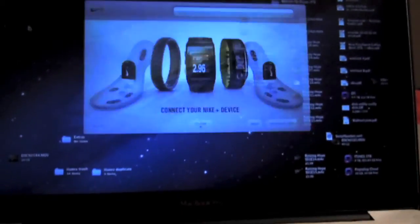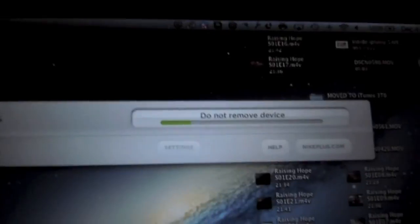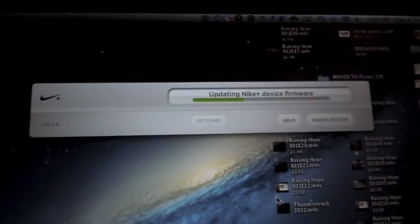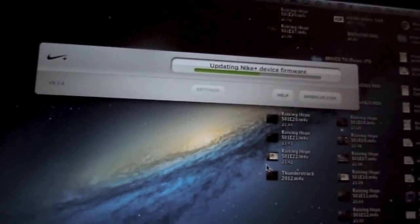And usually Nike, oh there it is, popped up, firmware update, would you like to download it now? So this is what happens when you first set up your Nike Fuel Band. So I'm going to go ahead and update it. So maybe it got reset to the factory settings, which is weird because you can't really see anything except the battery logo on your Nike Fuel Band until you go through this update. So let's see what happens.